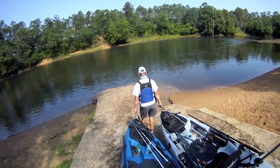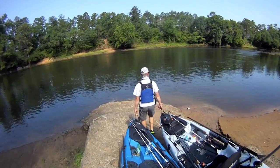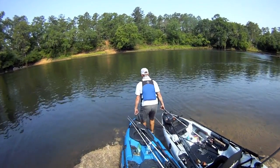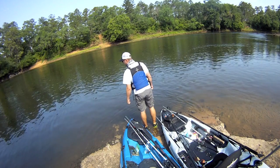So we just arrived at the Flint and we were ready for day 1 of 2. We've been traveling a ton, sleeping on couches. We're pretty exhausted, we hadn't been sleeping much. But every time we pull up to a new river, we get an extra breath of life and get excited again. And the Flint was definitely no different.